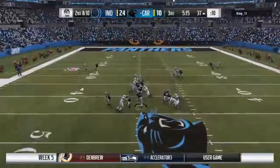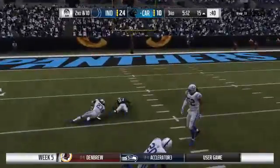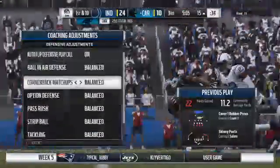Now Wentz throwing on 2nd down. Oh, he's got him in wide open, complete. And they're going to be set up down around the 15-yard line. A good pickup there of 22.